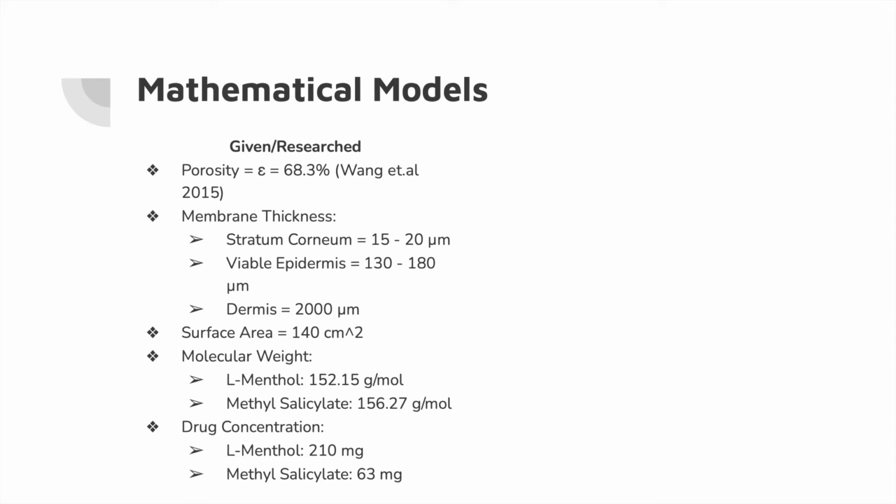For L-menthol there was a concentration of 210 milligrams, and 63 milligrams of methyl salicylate. Some other variables were also calculated for the project.